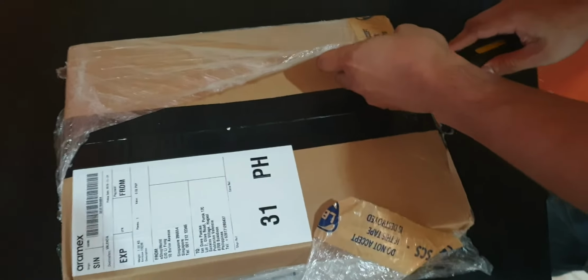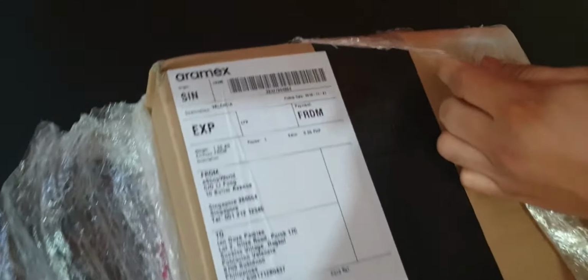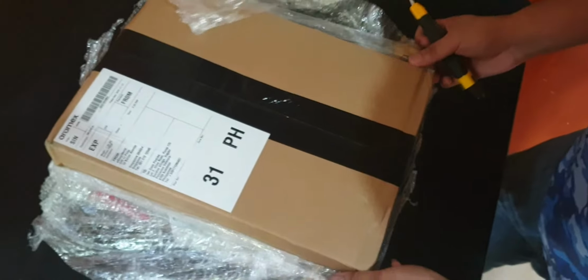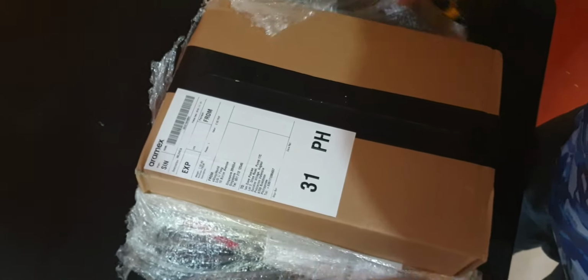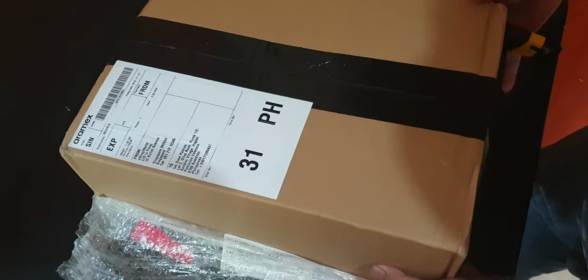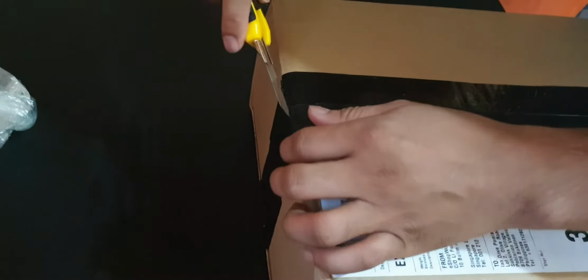So the courier from Singapore is Aramex, and then the forwarder here in the Philippines is called RAF International something, and then they use LBC in delivering the package locally. So here we go.